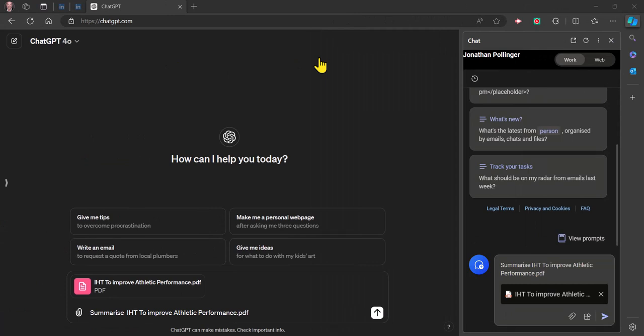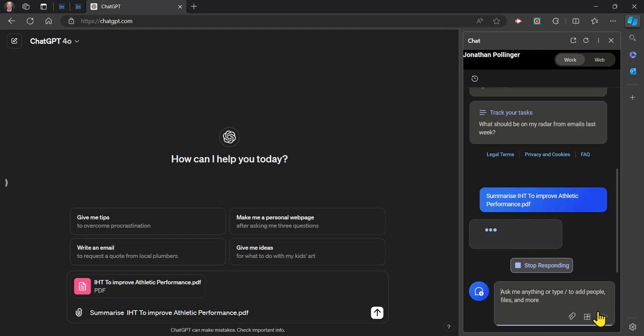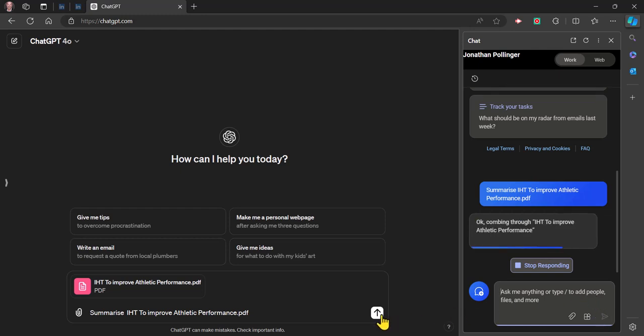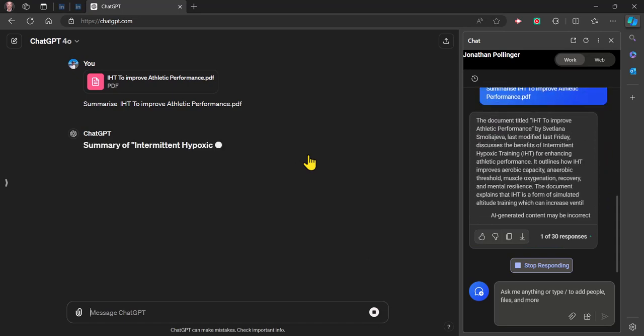So the next test involves summarizing a PDF document. I was actually sent this document this morning, and it's a technical document around a process involving oxygen or lack of oxygen that simulates hill training. As a runner, this was something I was interested in. So I'm simply going to ask both of them to summarize this document in PDF format. Copilot is going to kick off there, and I've now kicked off ChatGPT.